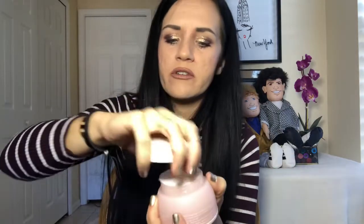We have this by Saturday Skin. This is Waterfall Glacier Water Cream. I have not tried this yet. Oh, that's really cute packaging. I like it. I wonder if it smells good. I feel like it smells good. I love when stuff smells good. I don't smell anything. It looks like it would feel nice. Maybe I'll have to try that tonight. This is $39. It's an anti-aging Glacier water cream. I'll have to try that.